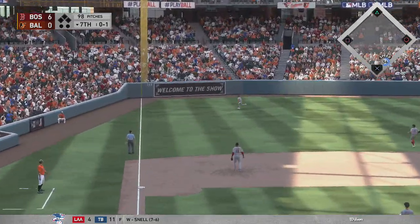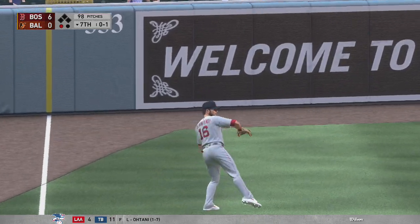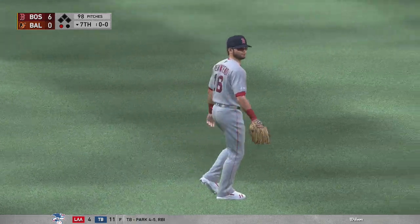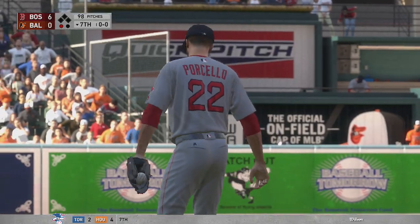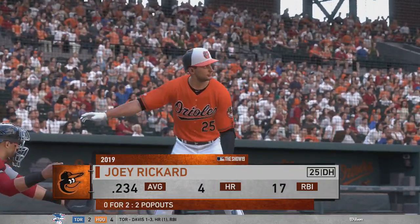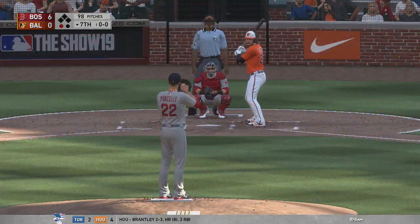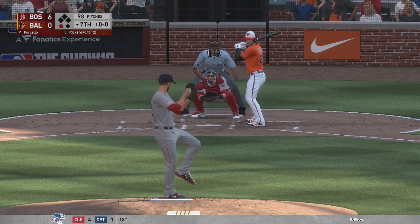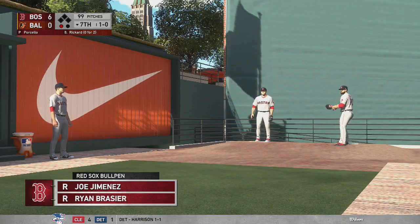Line drive to left. Benintendi is right there as he puts it away. No problem for the first out. Now batting, the designated hitter, Joey Rickard. One gone now in the Baltimore seventh, and that'll bring in Joey Rickard. Now here it comes. First offering to him stays upstairs. It's a ball and no strikes.